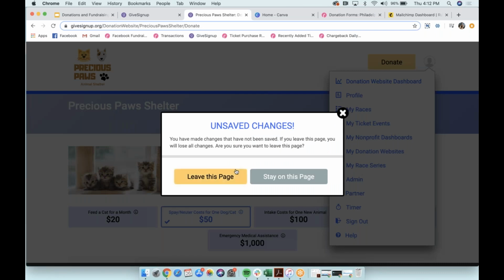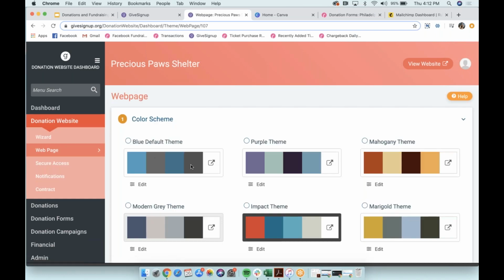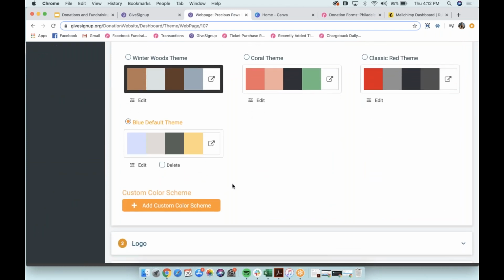So I'm going to go to the dashboard where this has been set up and walk you through those 3 main things that you want to customize when you create your donation website. So the first one is going to be the web page. And the first thing that you want to customize is your theme. Adding your own color scheme is a nice way to brand your donation website.